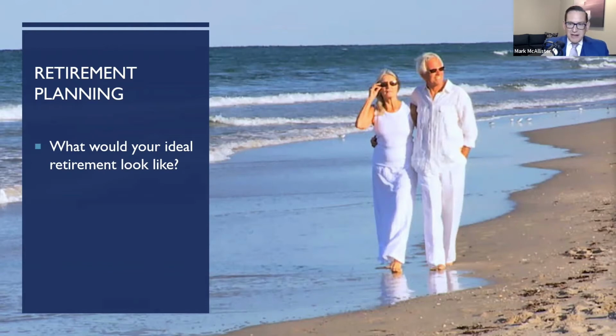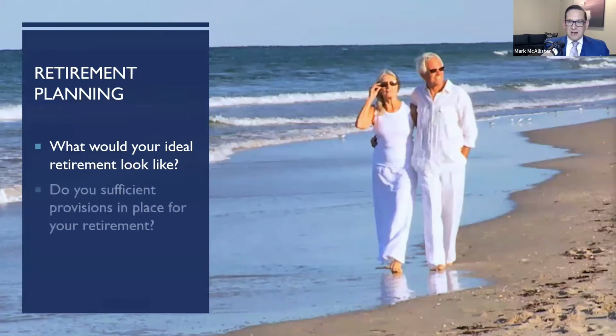However, how much time have you really spent thinking about what financial freedom could look like when you return to South Africa? So what do you want to be doing? What is your ideal retirement? What does it look like? And do you have a sufficient income that's going to be able to meet that so you can do what you love and enjoy? So here's a bit of a question for you. Do you think you've got sufficient provisions in place for your retirement?